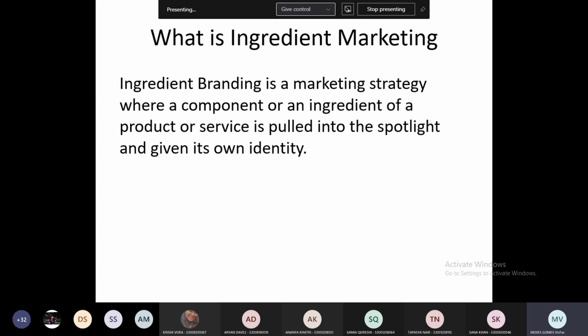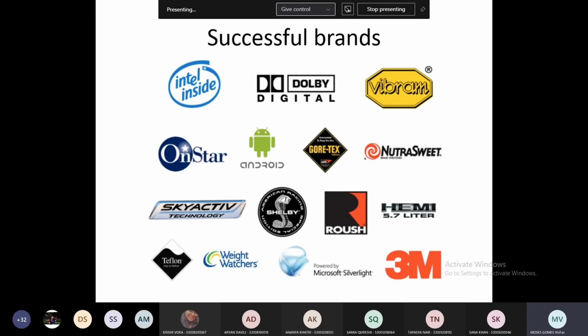Ingredient marketing, why is it called ingredient marketing? Because an ingredient is used to make that particular product, and it is one of the key elements, and that is promoted in the spotlight. So these are some of the brands which are into ingredient marketing, which you might not have realized up till now. Intel is one of the biggest brands when it comes to ingredient marketing strategy.